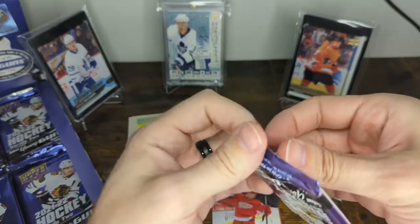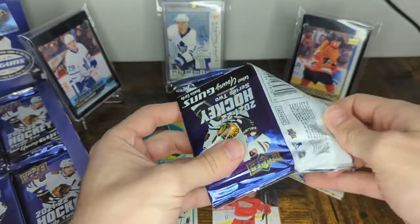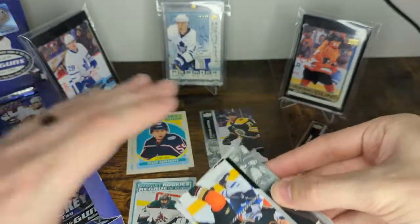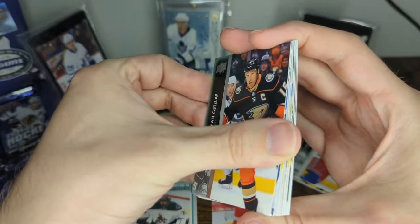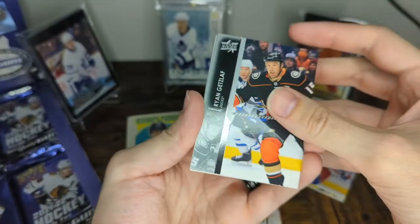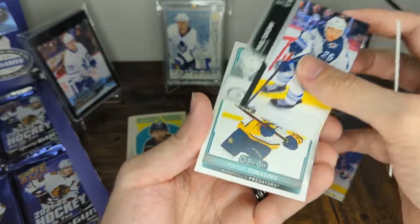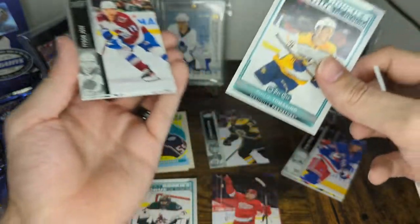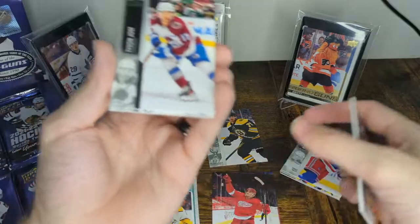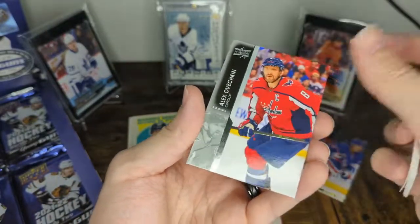Pack just doesn't want to come open for me. There we go. Okay, still no Young Guns yet, which is interesting. Looks like we've got yet another OPG. Ryan Getzlaf, Ryan O'Reilly, Paul Stastny, a marquee rookie of Philip Tomasino. That's a pretty good one. He's a decent player. Tyson Jost, Brayden Point, Rod Hintz, and Ovi.